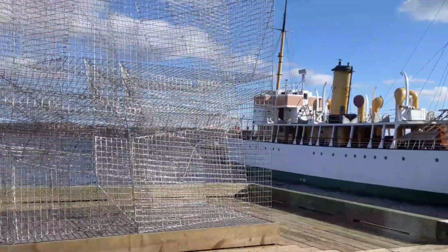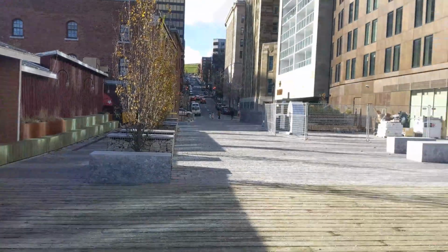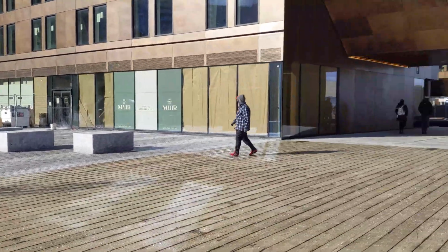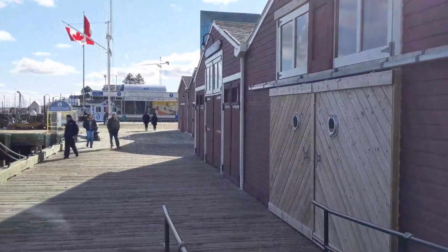I think it's a ship. It's a ship with sails. That's what it looks like. And it will light all up with lights at night. Wow. Look at this place. They were just doing work here the last time I was in here. Now it's nearly completed. You can walk right through there. How cool is that? Walk right through the buildings.